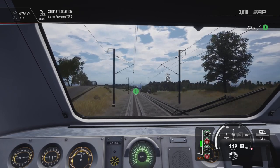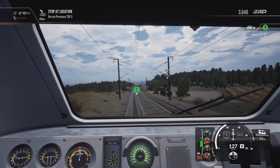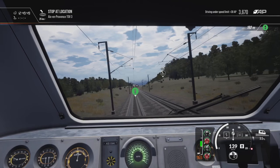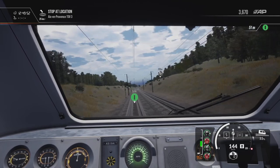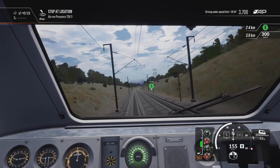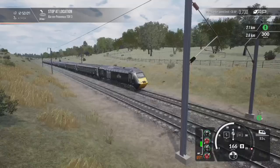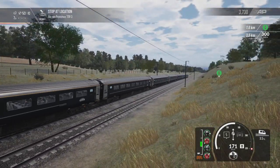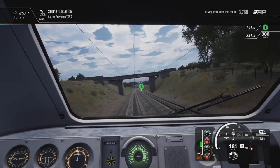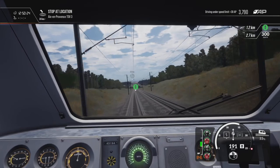Hopefully that will be fixed when they sort out the power issues on the Class 43. I don't think we have had that fixed yet. Now going downhill so we can start speeding up. Yeah, look, I'm just at max throttle, so we'll see. Yeah, here we go. Because we're going downhill, we can try and get some time back.